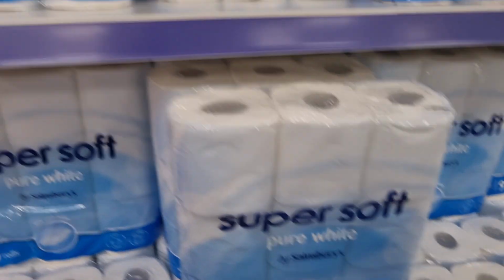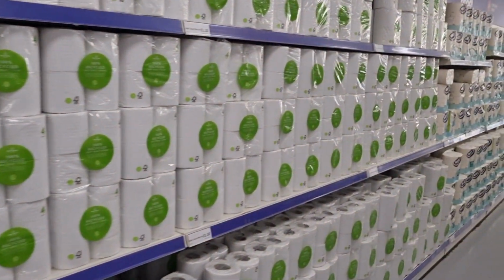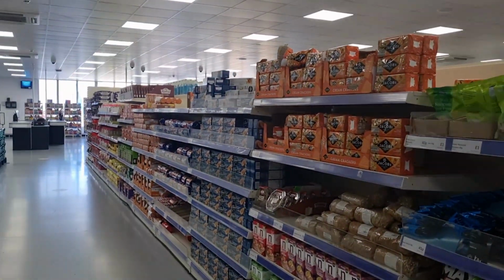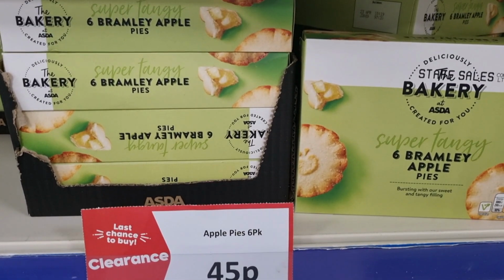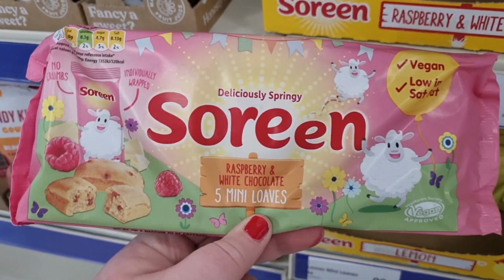This time around, I actually went around the whole store, so I'm sharing footage from the stationery. There's a whole health and beauty section, which I didn't see last time. There's a stationery section. There's party gift bags and gift wrap, all half the price of what you would pay in the supermarket. So it was really good.